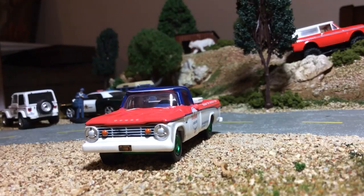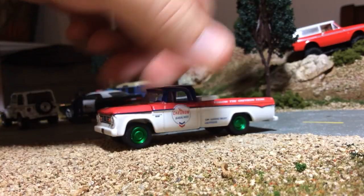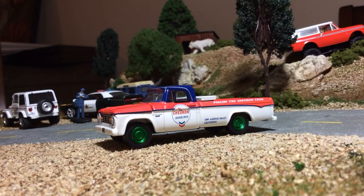I'm not the biggest fan of these Dodge D100s. What I really wish Greenlight would do, though, is one of these with a short box, which they've done. But I want to see a Dodge D100 short box lifted like they've done with the F100. And I also want to see the Ram Charger lifted. I also wouldn't mind seeing some of the Jeeps lifted. But what can you do?